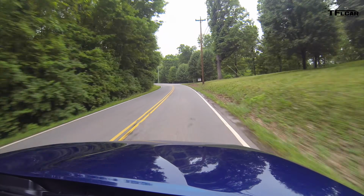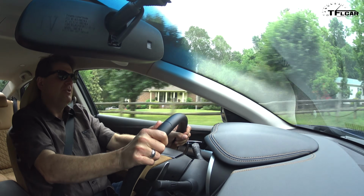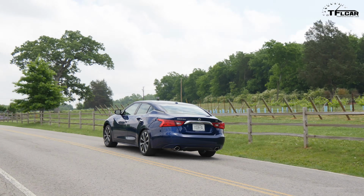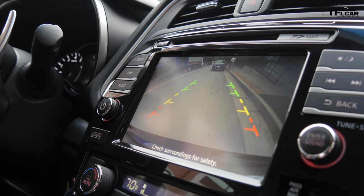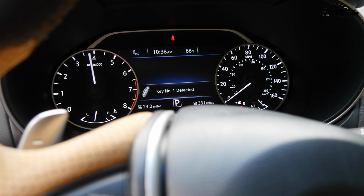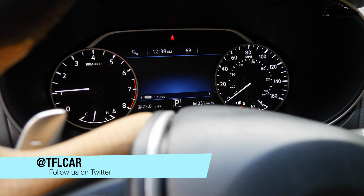at 261 pound-foot of torque being fed through a CVT transmission, it's got a little bit of that push you in the back of the seat feel. Oh yeah, right to the red line. I don't want to do that too much. It's probably not great for the engine.